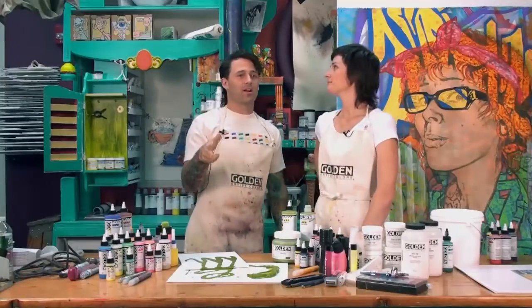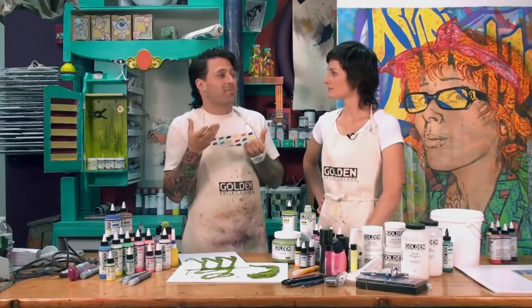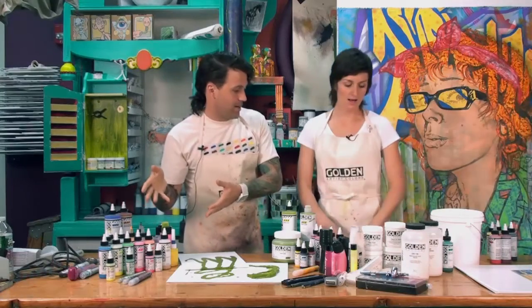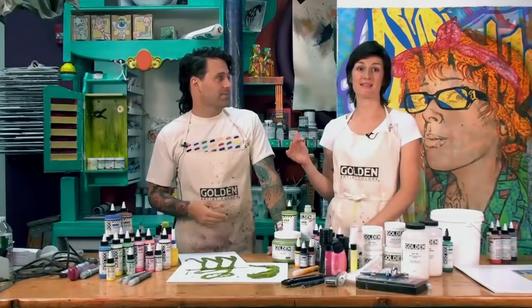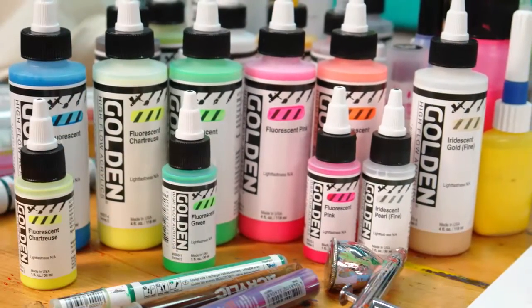And so what we've been really talking about is how they have been similar, airbrush and high flow. But what's the big difference? And the big difference is color. The high flow line has 49 colors. It's a great range of color. Yeah, the colors are amazing. The brand new palette is incredible. Obviously, front row and center are the fluorescents.